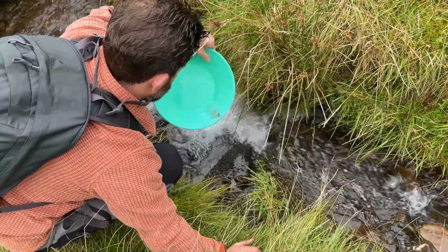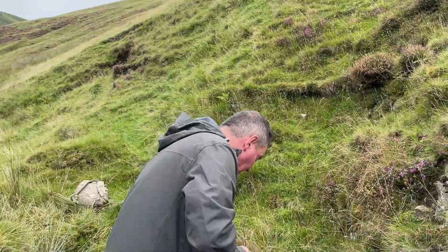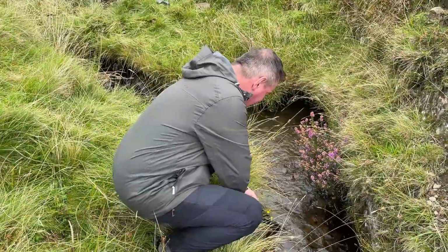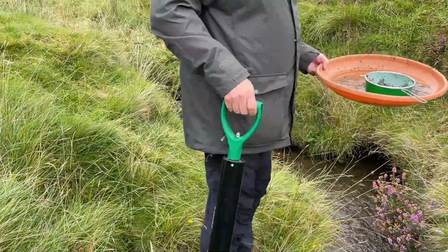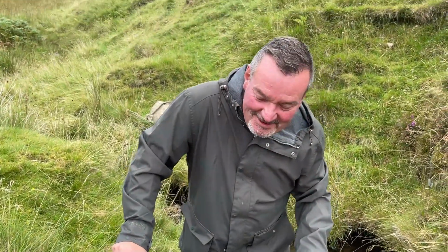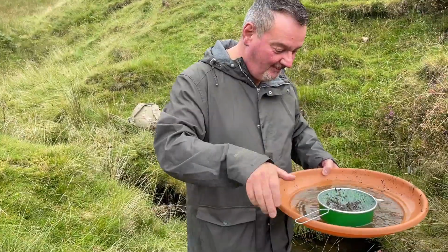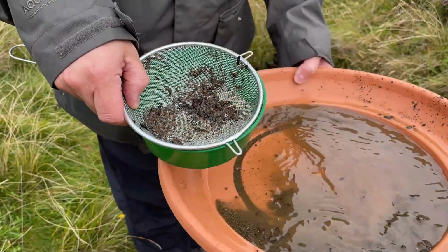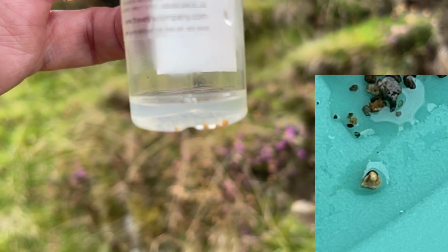Anything? Lots of yellow stones. I don't think any of them's gold. So here we have the lesser spotted Steve sucking up some muck. It's hard work on the bank, isn't it, Steve? It's not my favourite hobby, this, if I'm honest. Probably give it about another hour. But yeah, that's basically what you're doing. I have got some little bits in the bottom, I think.